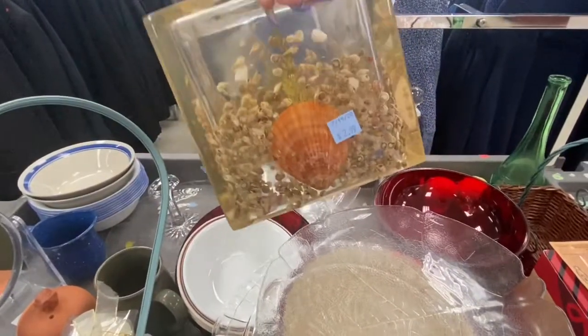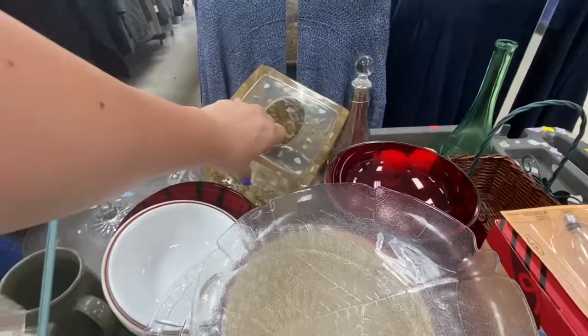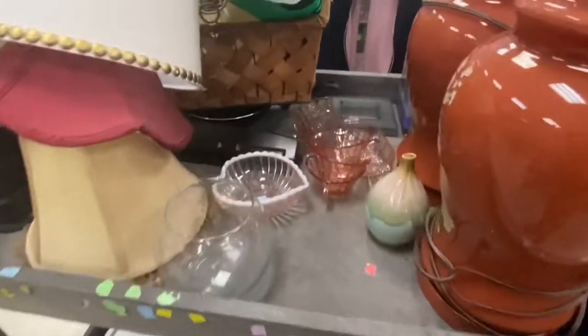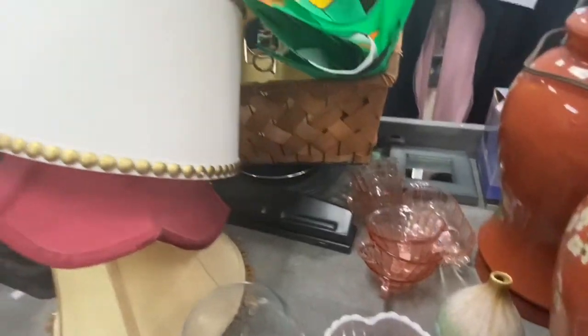I had actually picked up a trivet that looks like this, and I was tempted to get it, but it was really big and really heavy. I didn't want to put it on my eBay, and if I put it in my booth, it would just take up a lot of space, so I passed.